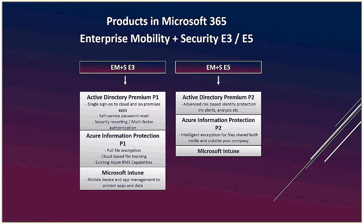This is where it gets a bit more complicated because obviously you cannot bolt Active Directory P2 or Information Protection P2 to the Office plans. Okay, it's either the one on the left or the one on the right. If you need the one on the right, then you have to go for Microsoft 365 E5. Right.